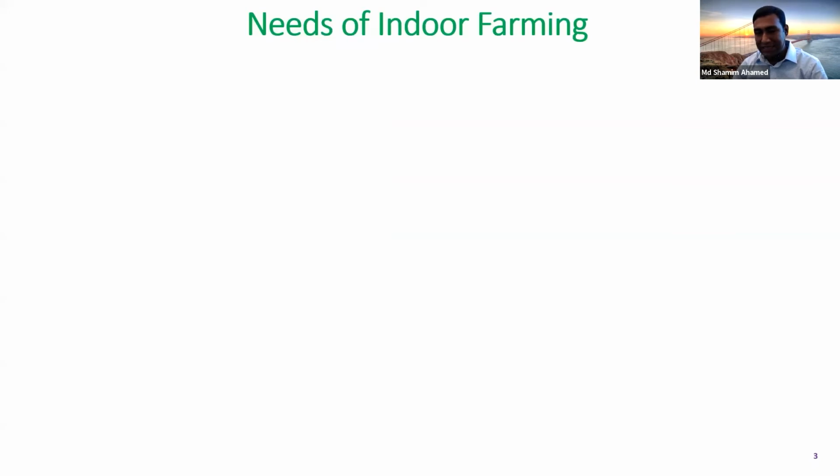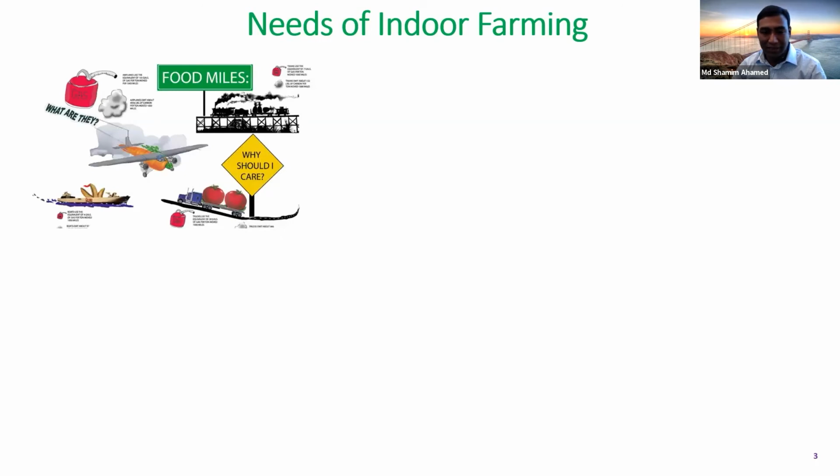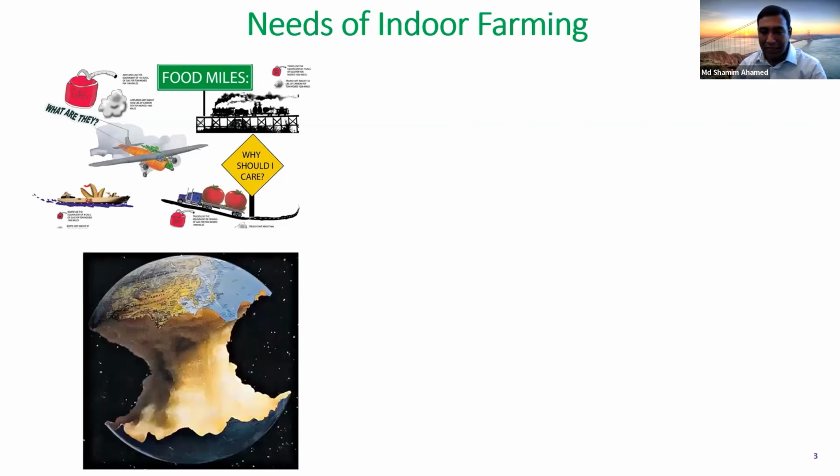Besides that, our agricultural practice has a trilemma problem. What does the trilemma mean? First, our traditional practice causes significant environmental impact, like degradation of our soil quality. At the same time, the food produced in a particular zone needs to be transported, causing significant food mileage. And we are also using our natural resources significantly, causing significant problems for our environment.